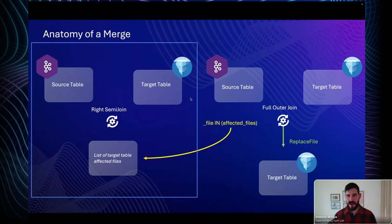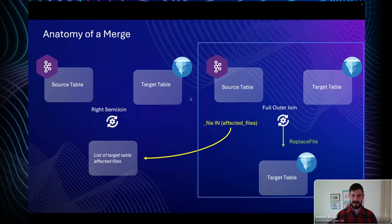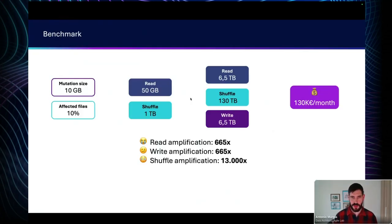First, we have a write semi-join between source and target table. This join is needed to understand which files need to be rewritten. Therefore, it's lighter than a usual join because all columns, except the keys, can be skipped when reading the underlying Parquet files. In order to perform the actual write, we need a full outer join between the two tables. But we know the files affected, so we can skip all the other ones. Unlike the previous join, this one cannot prune any column.